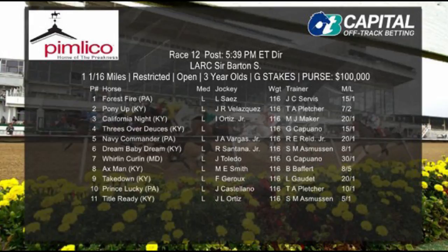We'll start out with number 1, though. That's Frostfire, a horse that's raced 4 times. It did finish second last time in a $100,000 stakes race at Laurel Park. Was a winner 2 and 3 back. Lightly raced, is going to get a serious acid test against the likes of some very nice horses who we already touched upon in Pony Up, Axeman.